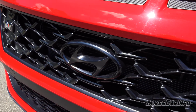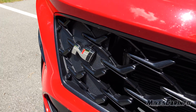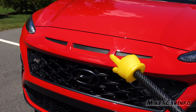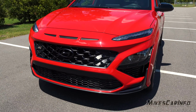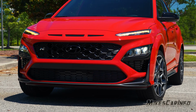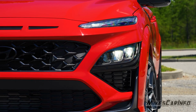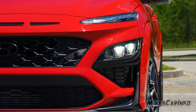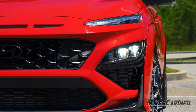It has a little bit of a metallic look to it when the sun shines on it, which is pretty interesting. Blacked out badging here. Then you have the N logo over there. These little things are just accents. They don't actually allow air to flow through. Just add a little bit of design to the vehicle, I guess. All the lights here in the front are LEDs, turn signals, headlights, all that. And the headlights are in a multi-reflector LED system. Now, I have a night video on this vehicle, so you can check out what it looks like at night and also what it looks like going down the road, how well the headlights work at night.